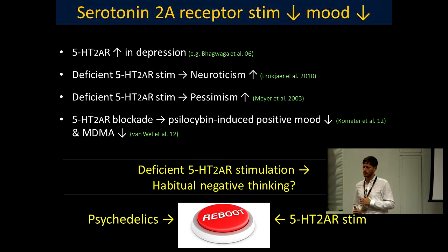If you block the serotonin 2A receptor, then you won't get the positive mood effects. You don't get the psychedelic effects as well, of course. You don't get the positive mood effects of both psilocybin and MDMA. So the model here is about a deficient serotonin 2A receptor stimulation being associated with that kind of rigidity, as Ben was referring to earlier, in terms of what you see in a lot of psychopathologies, in addiction, in depression, that kind of stuck way of being, whether it be repeated cycles of withdrawal and craving and addiction, or repeated cycles of pessimism in depression, and psychedelics may serve as a kind of reboot for the system.